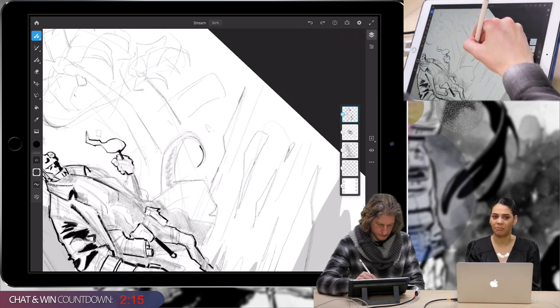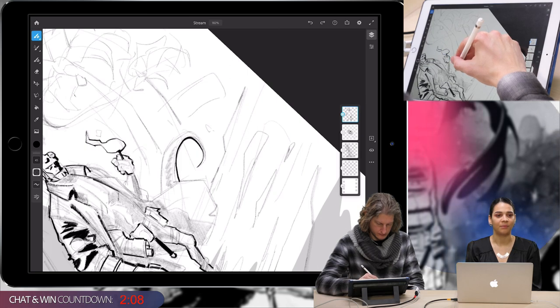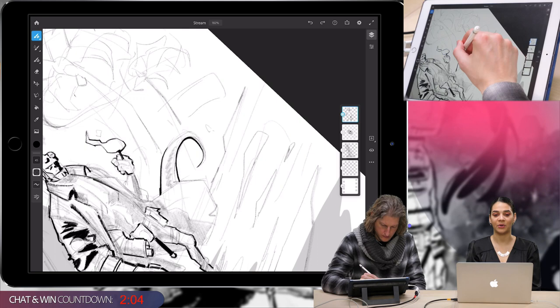So they're very different, but that doesn't mean that you can't figure out how to do similar things in each. You do the time-lapse as well. Yeah, Anthony, the time-lapse feature in Fresco is fabulous.